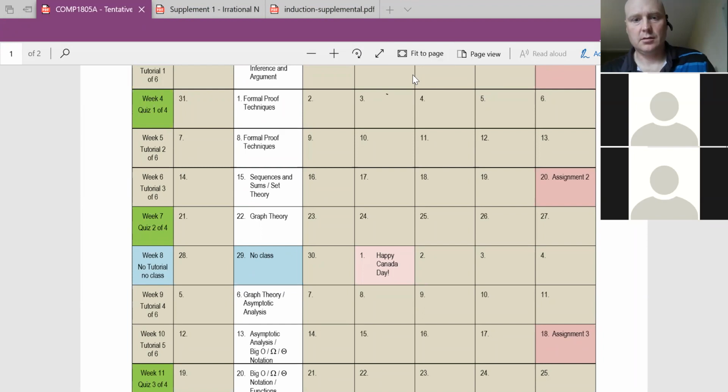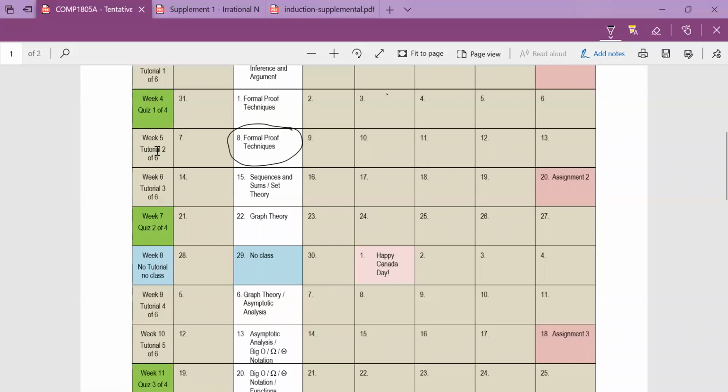So a little bit of housekeeping, and then we'll go into the lectures. So here's the calendar, and we are here. That means this week we have a tutorial to do. That's already been released. You guys have had access to it for a while. So watch the video, do the tutorial, and that is due by next Monday at midnight.